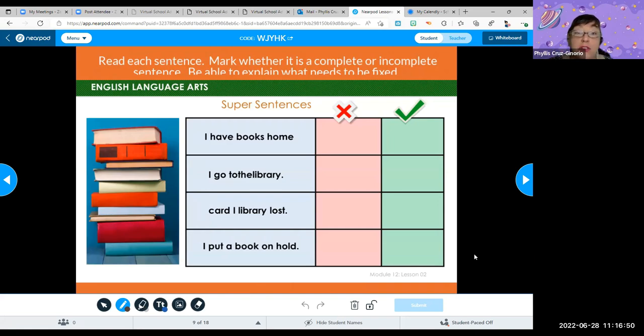We also know that good sentences, and I mean good, I mean complete, complete sentences need to have punctuation to prove that it's over, that it's ended. That punctuation at the end of a sentence can be either a period, a question mark, or an exclamation point. So I know my eyes went right to the ends of every sentence. And do you know what?